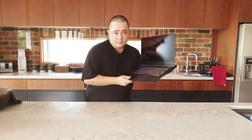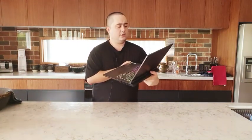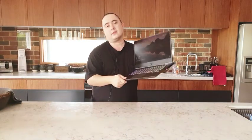I ordered this RTX 2070 Max-Q 15-inch Lenovo Y740 on Tuesday. It is now Saturday. I got this yesterday. It said 1 to 2 business days delivery. I was like, that's bullshit, but I'm gonna try. I'm just gonna shoot the bullet and see what happens. Russian roulette. And I lucked out. I think I lucked out.